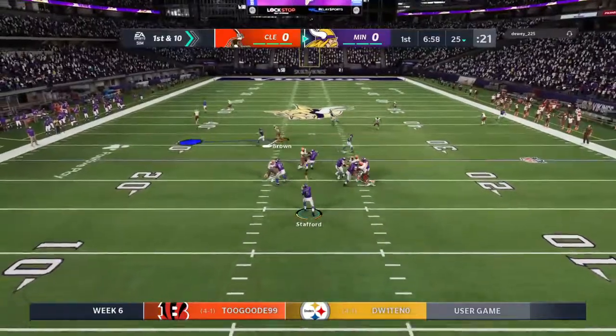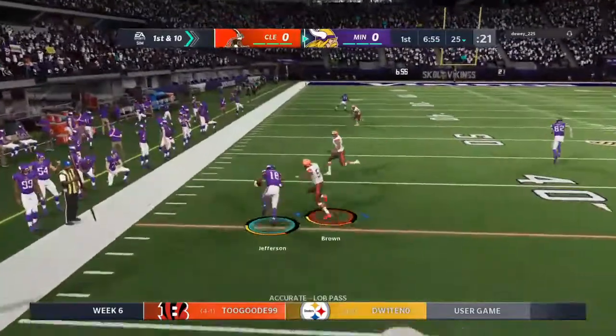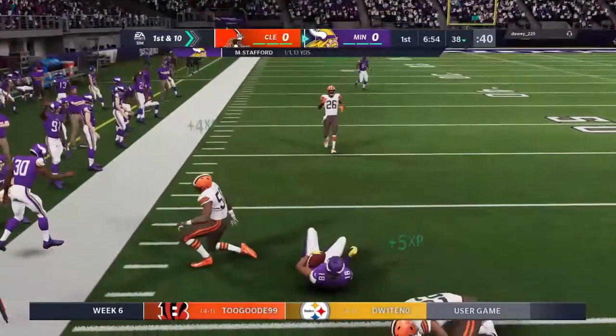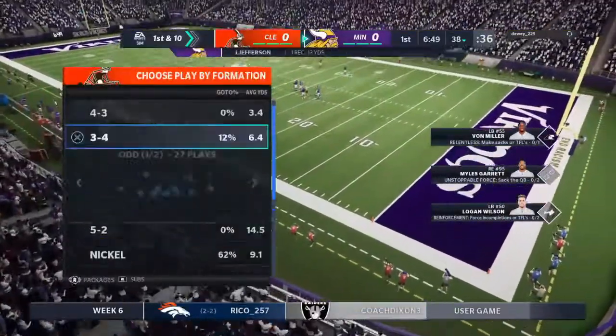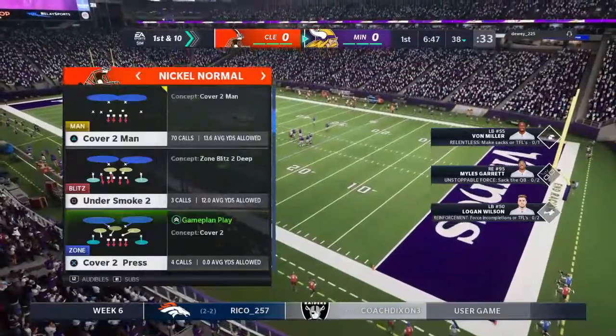First down, Stafford. That's complete to Justin Jefferson. And they're able to get this one across the 35. 13 yards on the game's opening play.